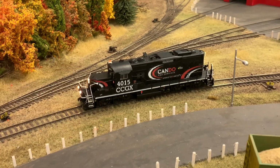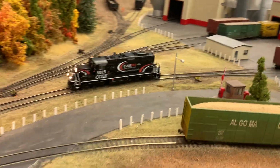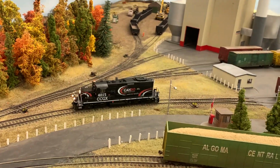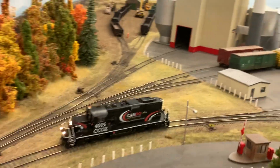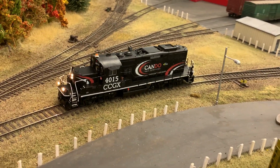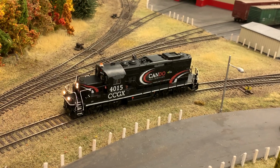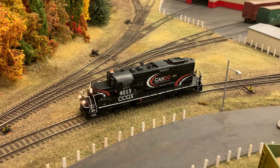I usually have different units come in and out of the mill as kind of leased power or borrowed power or whatever you want to call it. So it's kind of nice to have some variety coming in and out of here, and the units can be interchanged with CP or CN or wherever. And I've got all sorts of different units.